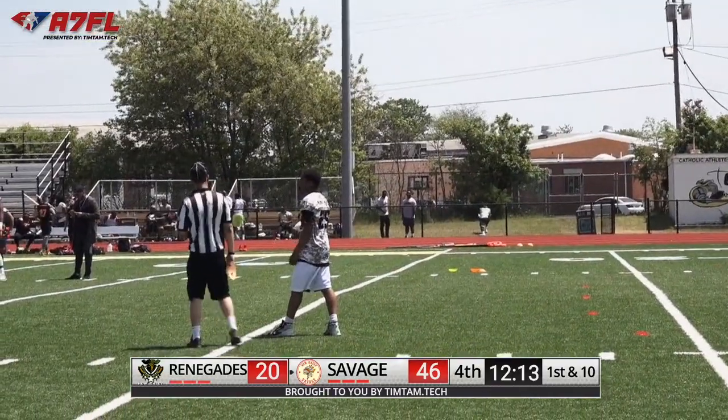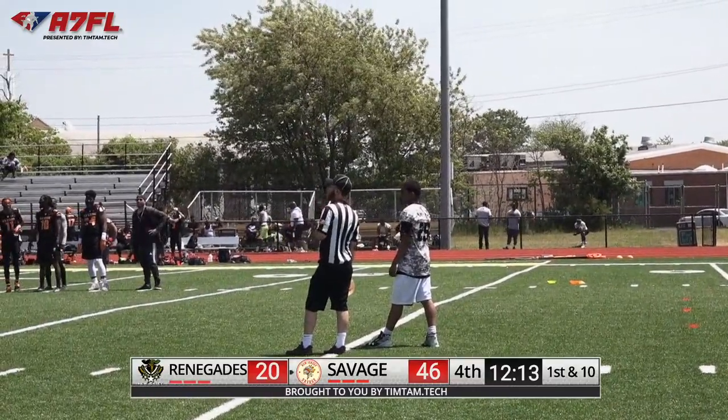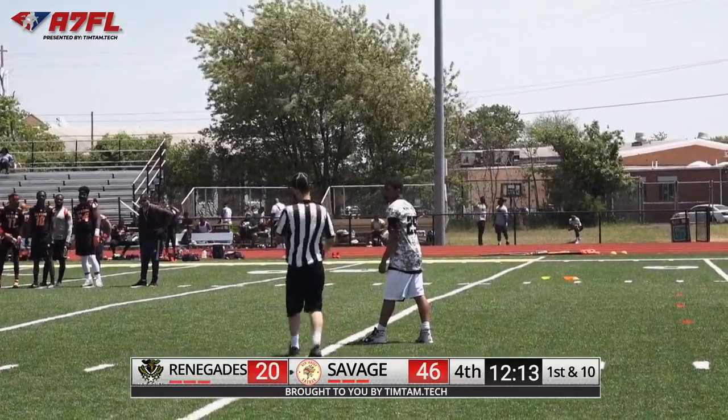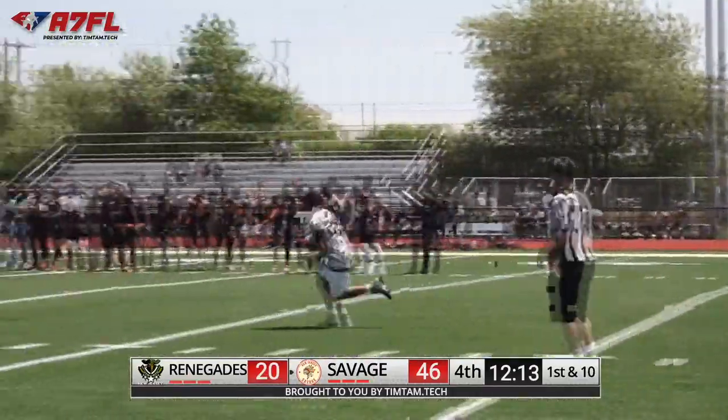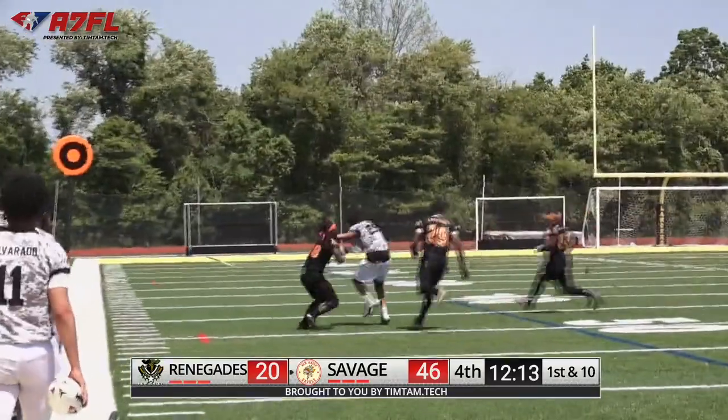And he'll set up at the 25-yard line. You see our sideline cam bringing you all that action. And here we go from Blizzy. Sets up to the left, trying to get past the defenders.